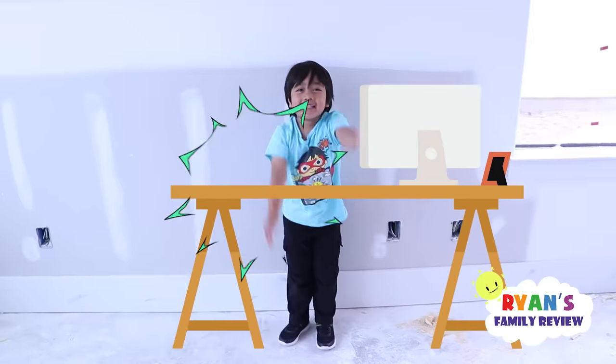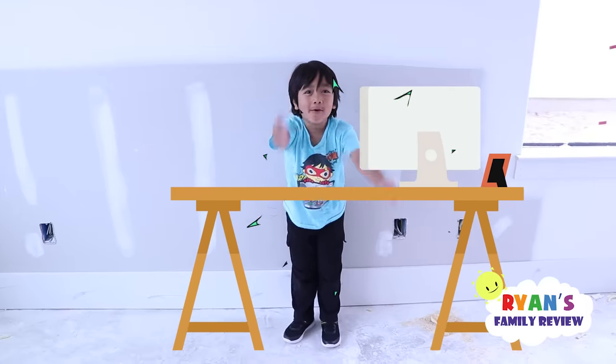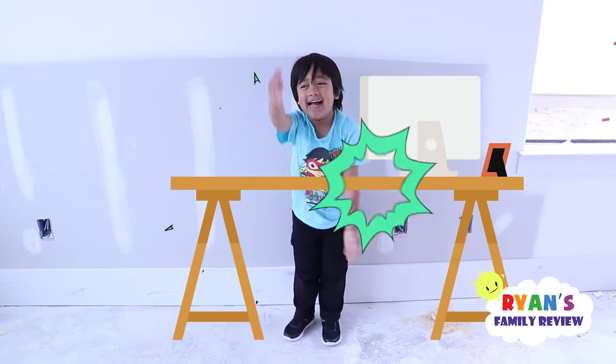You're chopping my computer. No, this is how you hack a robot. Oh really? You're just chopping it.